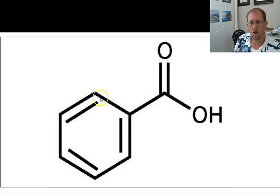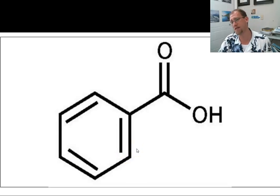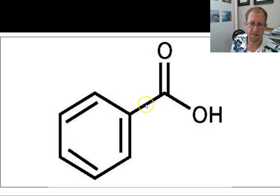So all of these intersections are carbons. This is a carbon, carbon, carbon, carbon, carbon, carbon, carbon. But where they haven't told you anything different, we get to assume that it's a carbon, right? So this has 6, 7 carbons in it, but none of them get a C in the drawing because we can figure that out. Almost everything's a carbon.